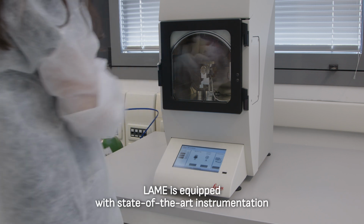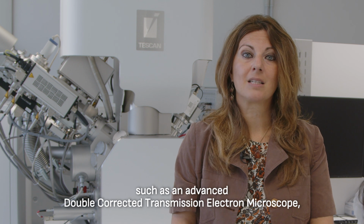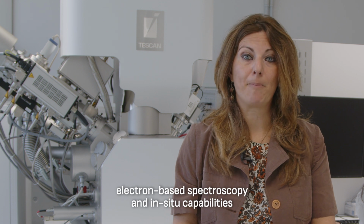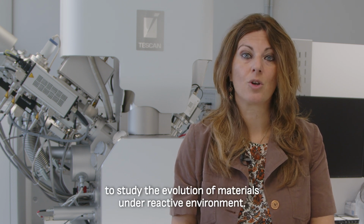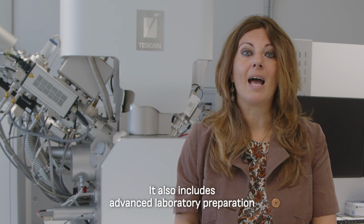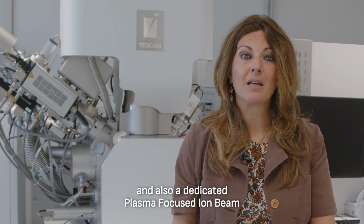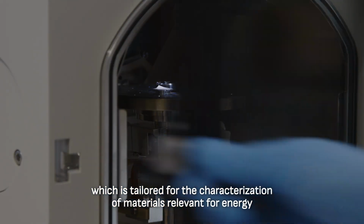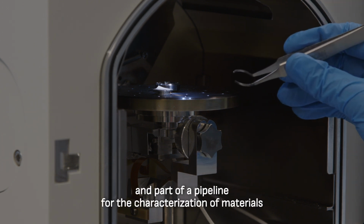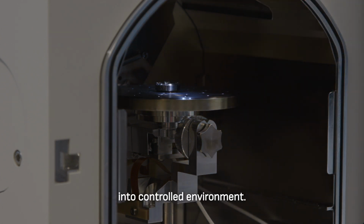LAME is equipped with state-of-the-art instrumentation, such as an advanced double-corrected transmission electron microscope, electron-based spectroscopy, and in situ capabilities to study the evolution of materials under reactive environments. It also includes advanced laboratory preparation and a dedicated plasma focused ion beam, which is tailored for the characterization of materials relevant for energy and part of a pipeline for the characterization of materials in controlled environments.